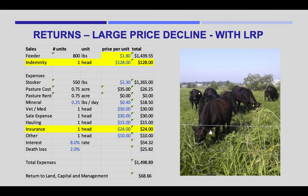But again, in addition to what I sell the cattle for, my indemnity comes in here. In this case, 16 cents a pound on 800 pounds a head, $128, okay? Again, it's not as nice as it looked in the very beginning, but I still walk away with $65, $70 a head return above the cost I specified, okay? I can live to play again if this happens.